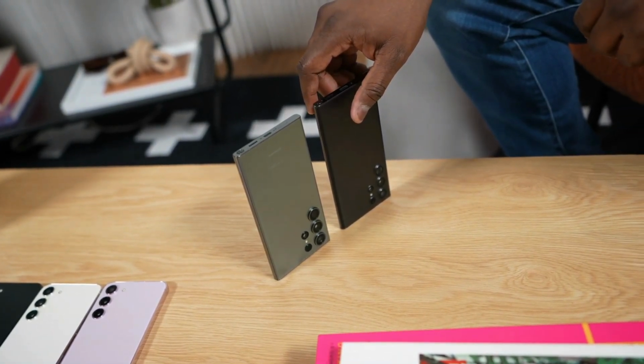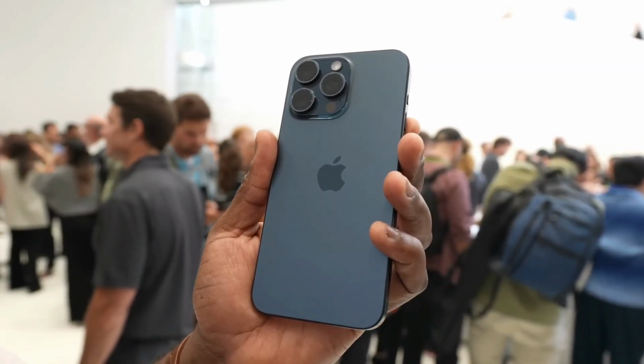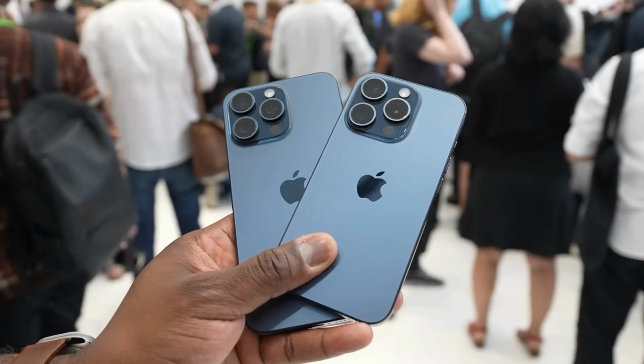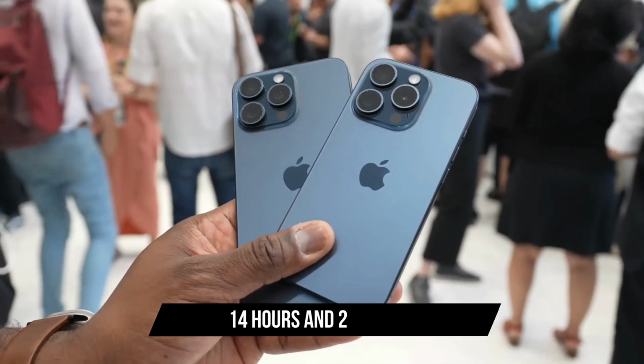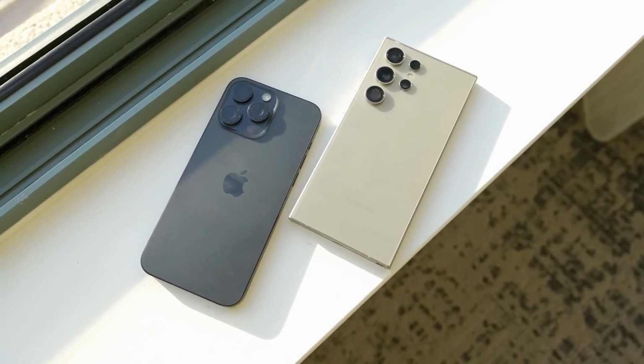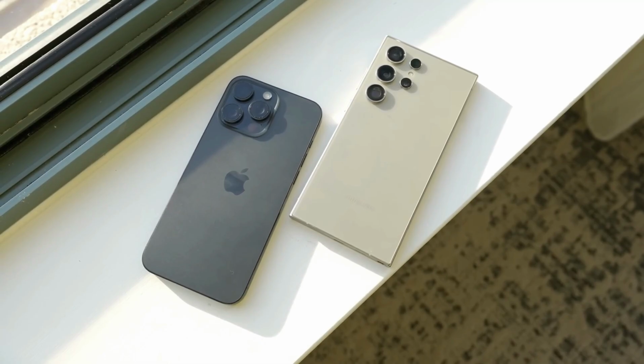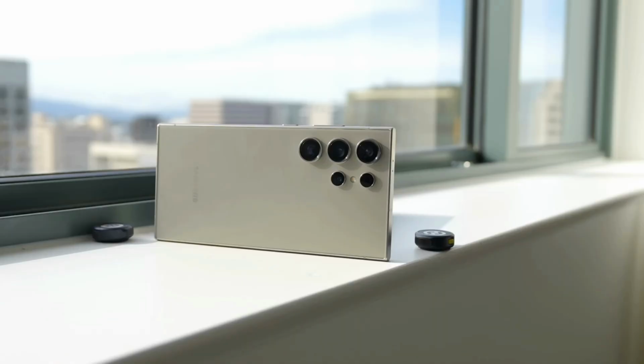Speaking of competition, let's talk about the iPhone 15 Pro Max. Known for its impressive battery life, the iPhone 15 Pro Max clocked in at 14 hours and 2 minutes in our test. A commendable performance, but here's the kicker. It falls nearly 3 hours short of the Galaxy S24 Ultra's epic endurance. So if you're looking for a phone that keeps up with your demanding lifestyle, the S24 Ultra seems to be a clear winner.